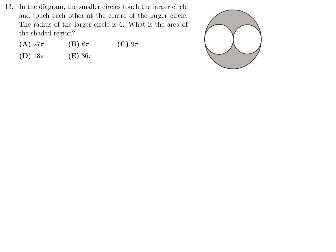In the diagram, the smaller circles touch the larger circle and touch each other at the center of the larger circle. The radius of the larger circle is 6. What is the area of the shaded region? The area of the shaded region, AS, is going to be the big circle, pi r squared, minus 2 of the small circle, so pi small r squared. Now the big circle, they tell you in this question that the radius is 6, so I can immediately plug that in. But what about the small r?